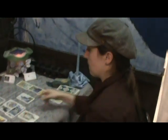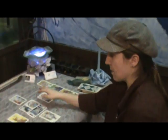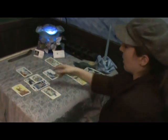Because, of course, one card by itself in one position doesn't necessarily mean a specific thing. It can be modified by the cards around it. So it really is a matter of trying to feel how it all works together in a puzzle.